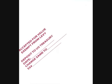And what you basically do is you write on the statement, accepted for value, exempt from levy. Then you sign your name and date it. Put your exemption ID number, which is your Social Security number, without dashes. Deposit to the Treasury and charge to your all capital name and your Social Security number with dashes.